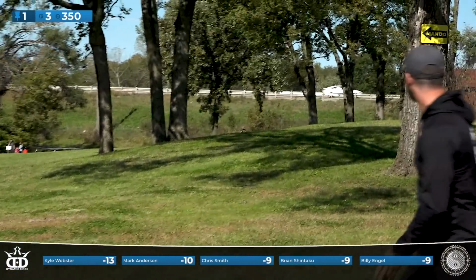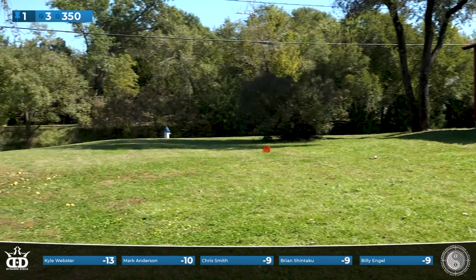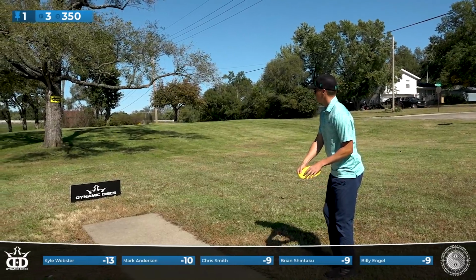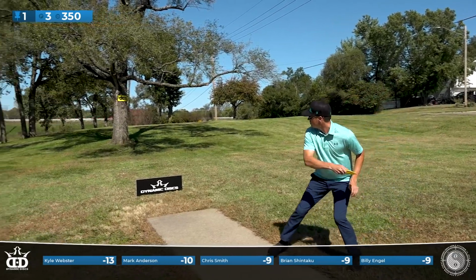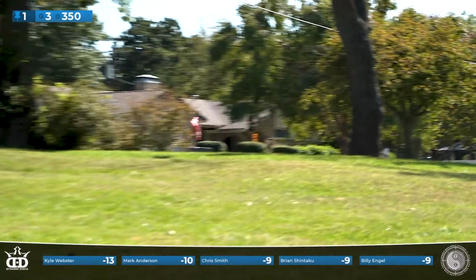This is going to be your typical shot if you have a forehand. This is what you're going to want to do on this hole. And that's a great shot. I mean, it's going to be a little short. It's a little bit of a tester putt, but that is a great position for the first hole. Yeah, I believe that was a Lucid X Enforcer for Webster.